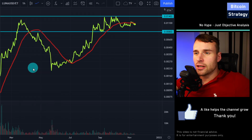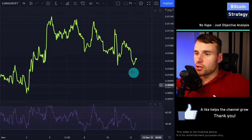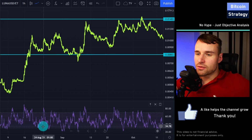And for that, I like to use smaller time frames. So I'm switching here to the hourly time frame. And then we can simply enter the RSI. And what we get over here at the bottom, let's close the volume. What we're getting here are extreme values, right? So what you want to buy, whenever the RSI is very low, then we tend to get pretty good entry points.